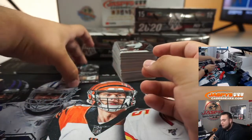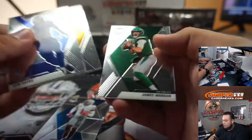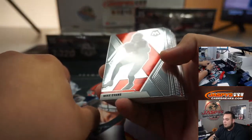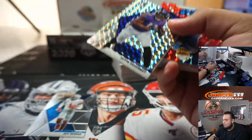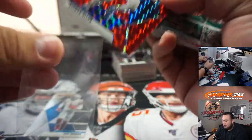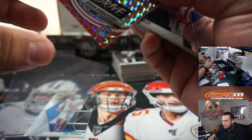We had a Tua Tagovailoa auto in this one, which is a pretty nice one. Like Baker Mayfield, Jeff Okuda. We've only hit one, Joshua. We hit one in the first box we did. Devin DuVernay. We got Keenan Allen. We got Devin Singletary Overdrive.